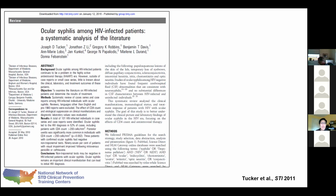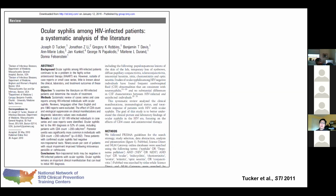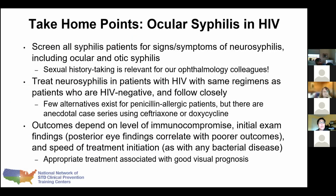Nice paper giving us some of the reasons why I worry so much more. You get them into opto, it's a posterior finding. I hope that ophthalmologist is demanding the rights to hospitalize a patient and get them on IV therapy with their ID colleagues. And you often want to run these cases through a larger center with an ER. Take no prisoners. Okay, take home points, screen. Sexual history taking is relevant for our opto colleagues, but think about the numbers of uveitis cases they see that never have anything to do with syphilis, and you'll start to understand why it's not routine.